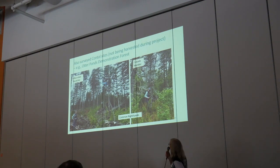This is just a slide showing that we also surveyed control sites. This is at the Otter Ponds Demonstration Forest, which you may recognize. There's an olive-sided flycatcher breeding site next to a Canada warbler breeding site, and there are common nighthawks using the area as well. So we'll be doing follow-up studies there. Apparently the stand, the red spruce, mostly, if not all, fell down during the hurricane.